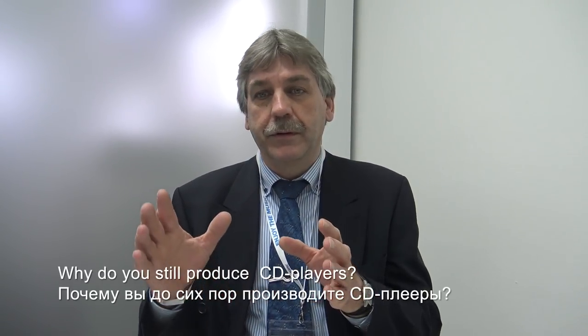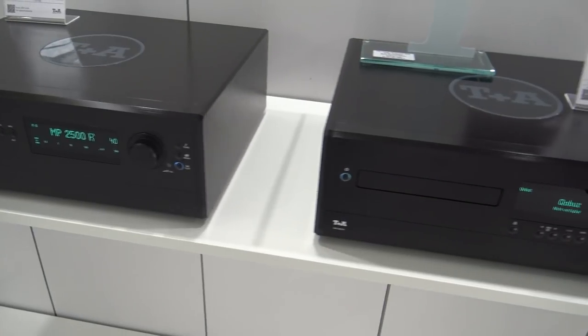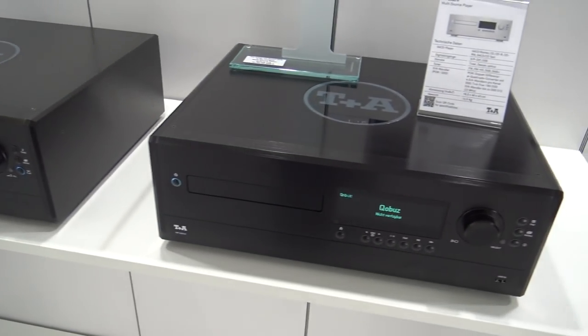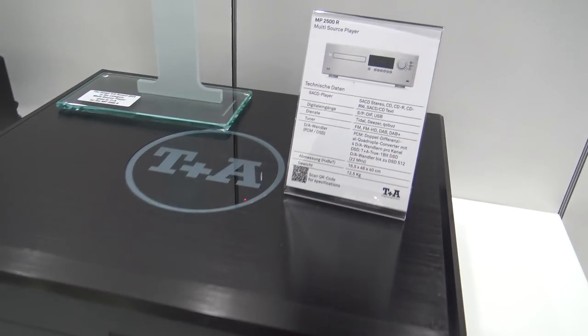There are really a lot of customers who still love to have a CD player because they have a big collection of CDs and they want still to play these CDs. But this depends on the market. For example, in Japan and in Germany, the CD player sales are very strong. And in some other markets, CD players are not so popular anymore. So it really depends on the different markets.